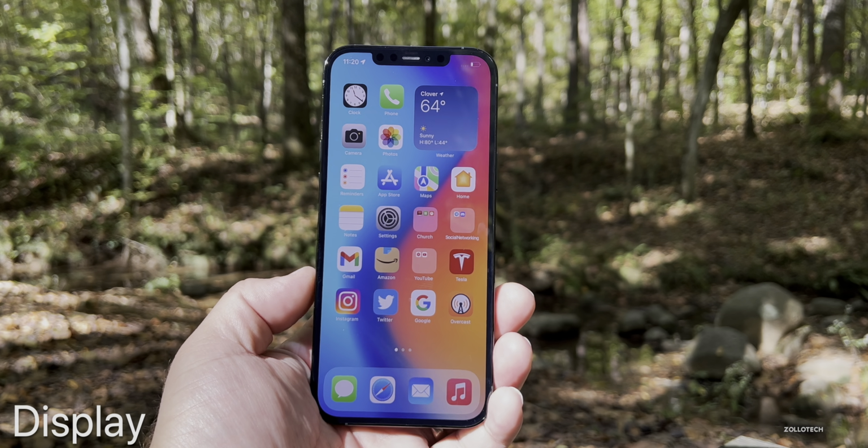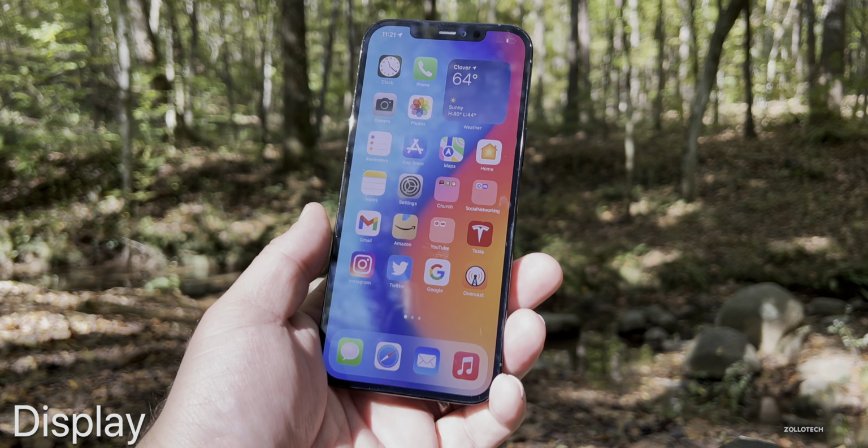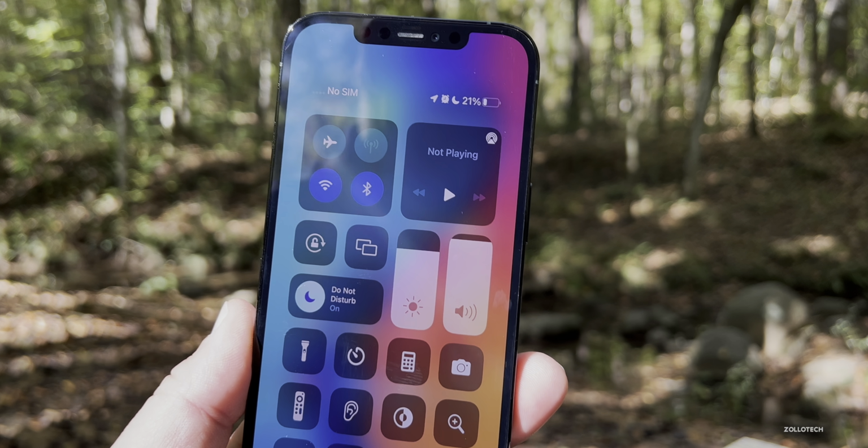I definitely recommend this to people if they're still wanting something with a great display. It's super bright. As you can see, we're in bright sunlight, and I have the screen not all the way turned up, but it's up quite a bit.